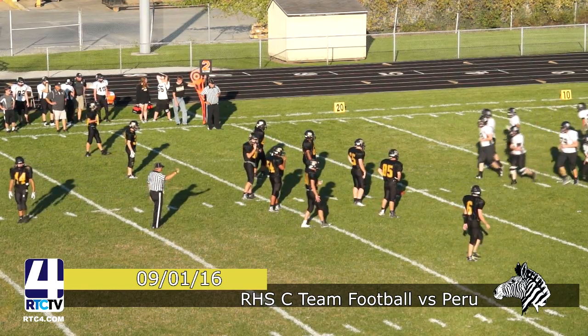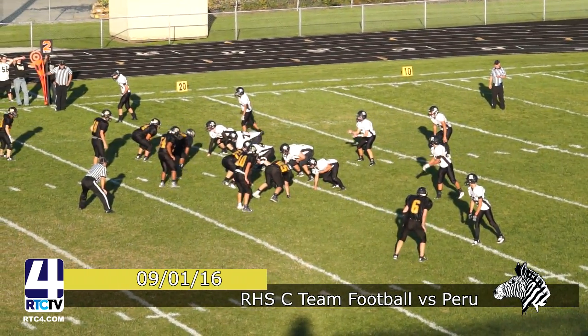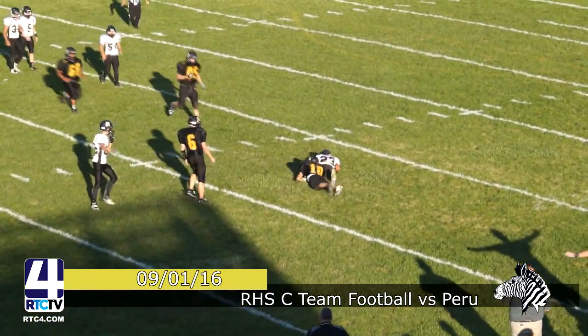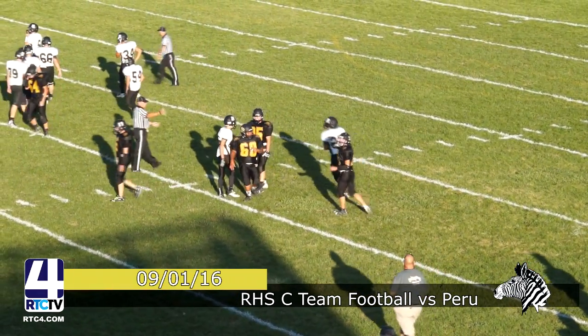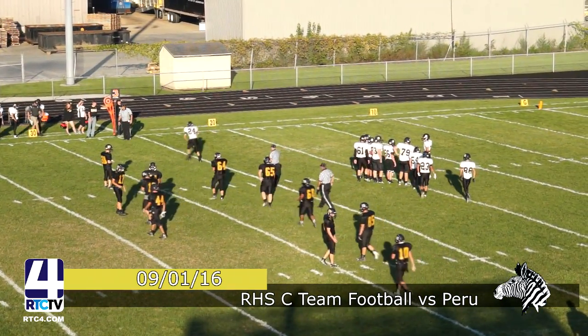Zebras take their time in the huddle there. Second down here for them. Sailors with a quick pass out to the right, but it's fumbled, or out to the near side, and they're saying no, incomplete pass, didn't take steps. So that's going to make it third and 10 for the Zebras after Sailors got back to the line of scrimmage on the option play.